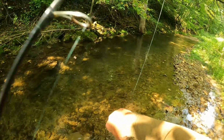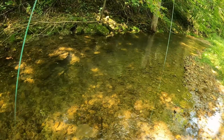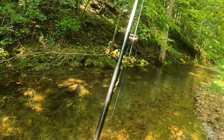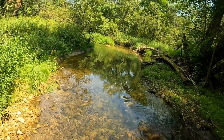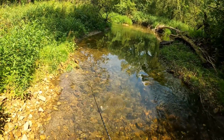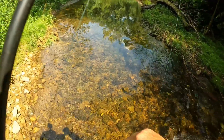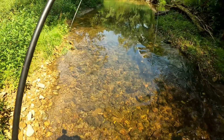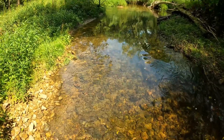Get my hand wet. It's a little brook. First one that flashed was better. He's got really fine spots on him. My hand is soft and wet. This is the smallest brookie caught today. What a cutie pie. It's a 3.5-inch brookie.